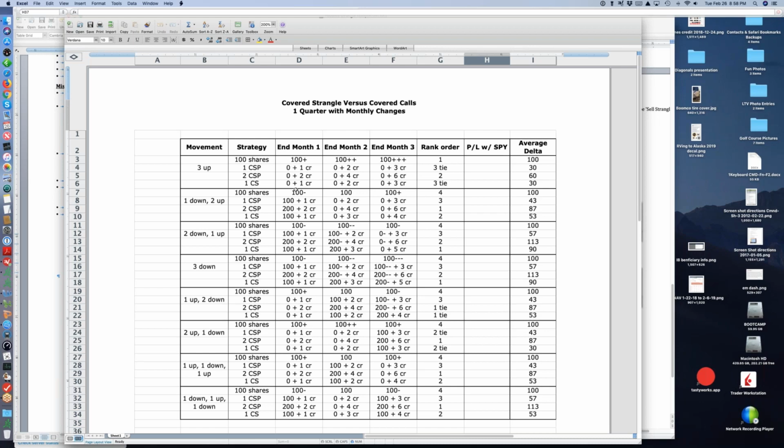You can't see where I'm pointing, but let's say 1 down, 2 up, on that row there. What is the 100 signifying? So what happened is at the end of the month, I had 1 cash secured put, and the stock was put to me because the stock price went down. I was put 100 shares, and I got 1 credit from the put.